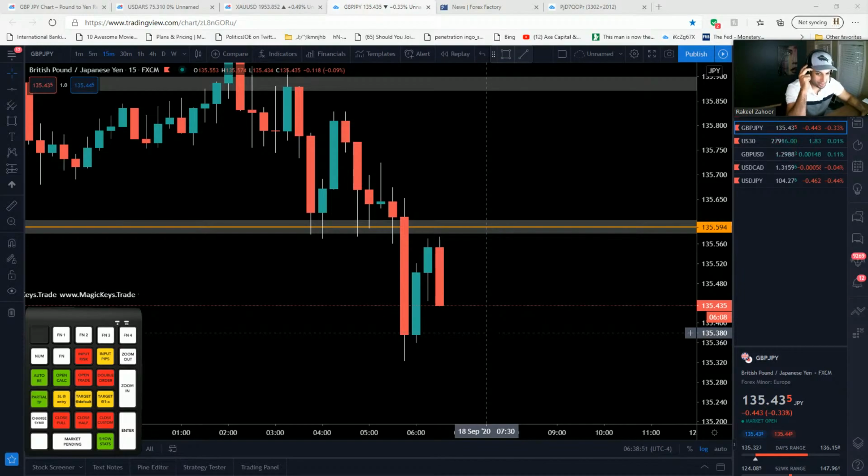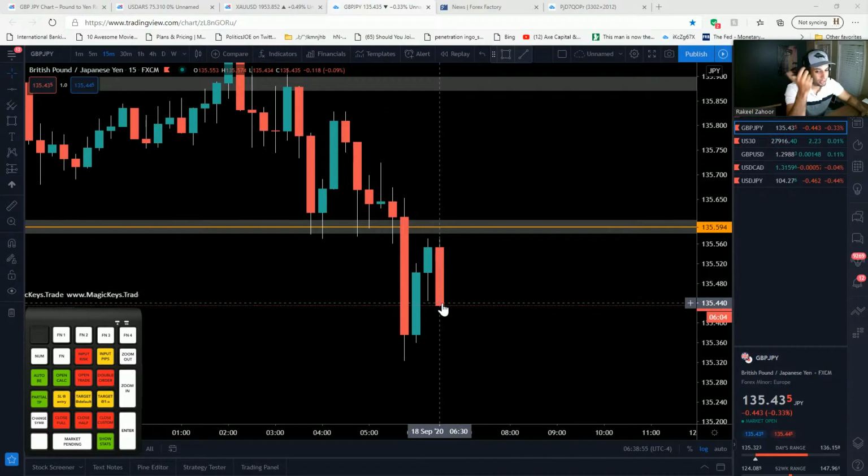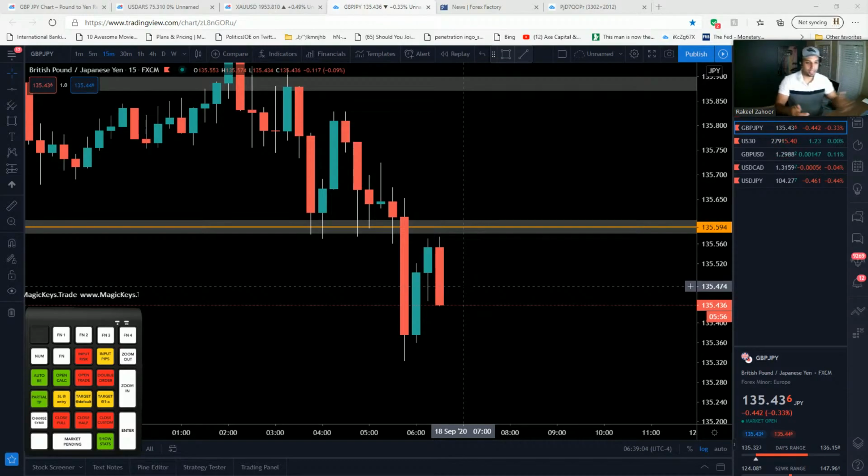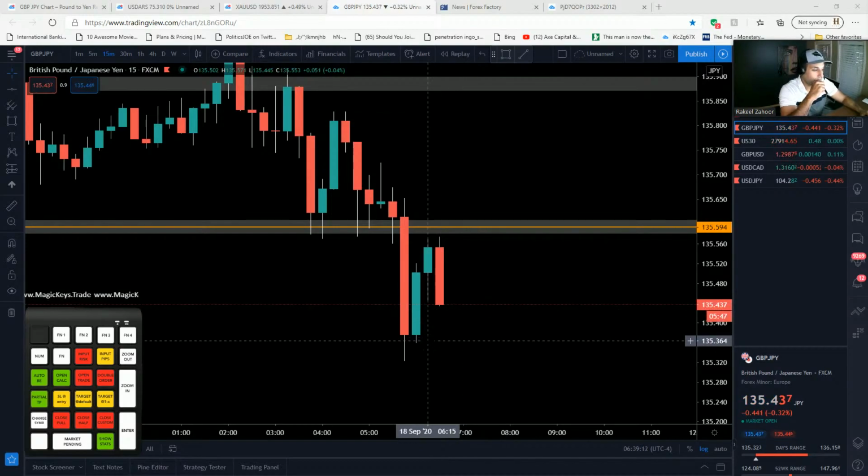No, but this is great. I mean, now the 15 minute has broken the low of the previous 15 minute. It just gives it a lot more confirmation. For sells here, there was no confirmation, but the price action basically dictated that price should continue moving bearish. All right, I'm adding my second position here.